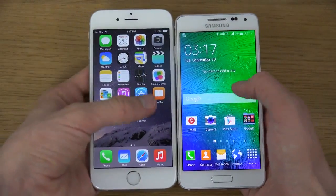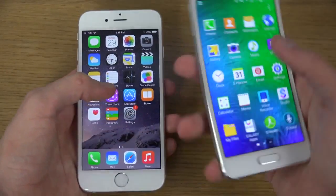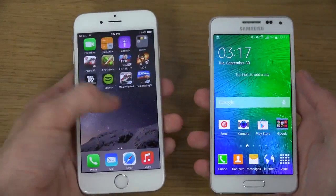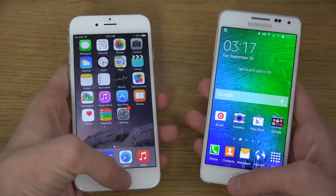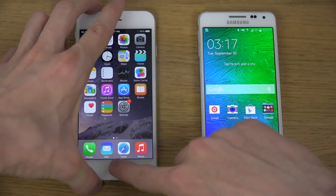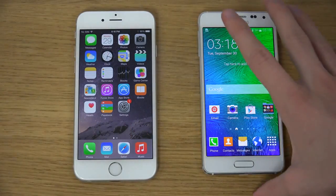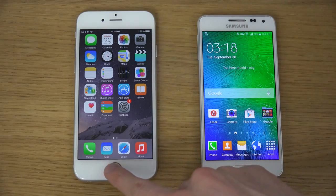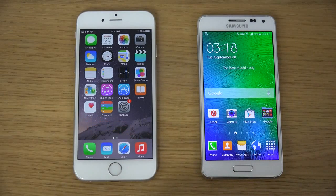Also, as you can see here, both have a similar size display, both from the latest version of their operating system. So Android KitKat here, and we do get Apple's iOS 8 here on the iPhone 6. Some other fun things here, both have a sensor to unlock the device with your finger, so a fingerprint reader here and the Touch ID here. So 4.7-inch display, 750 x 1334 resolution on the iPhone 6 versus 720p display here on the Galaxy Alpha, very similar.